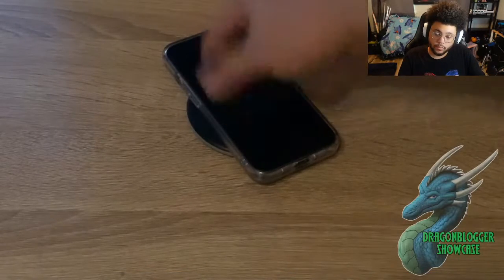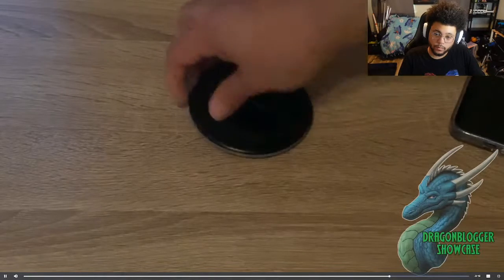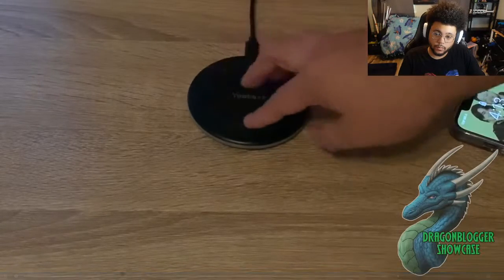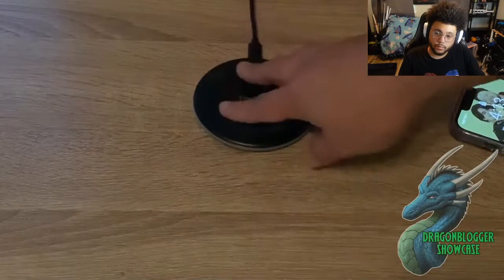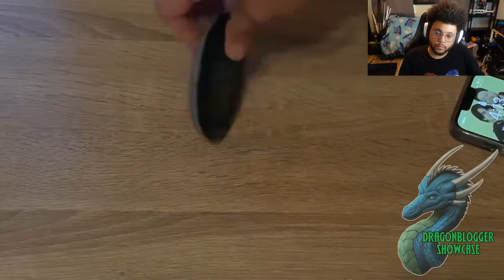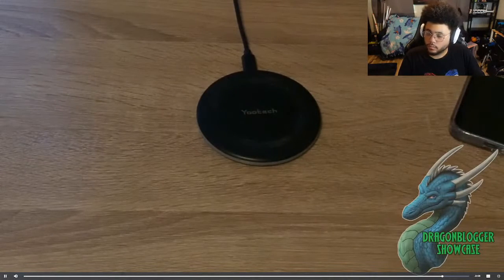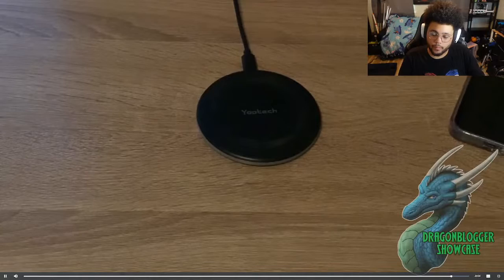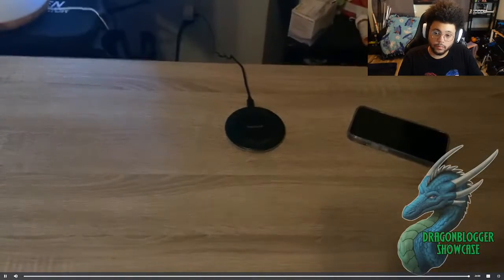For any phone. I have a case on mine, a small thin case, and it charges just fine. What's also really cool is it's got this nice rubber padding around the rim, so when you hold your phone on there, you don't have to worry about slipping and sliding and crossing wires. Some don't always have this. It also has rubber grip at the bottom too, so you don't have to worry about it sliding on the surface that you put it on. But yeah, if you're looking for a nice little wireless charging pad to use with your phone, definitely check out this Eutech one.